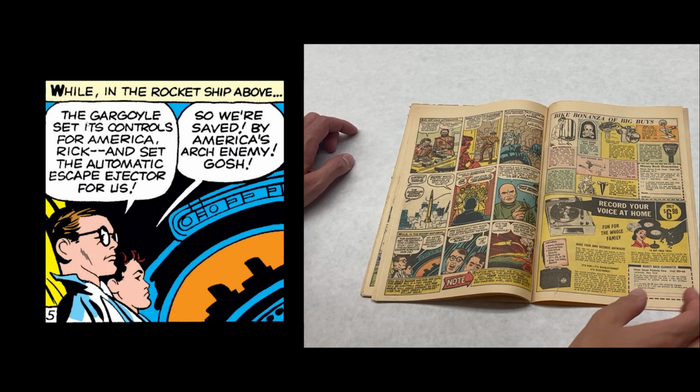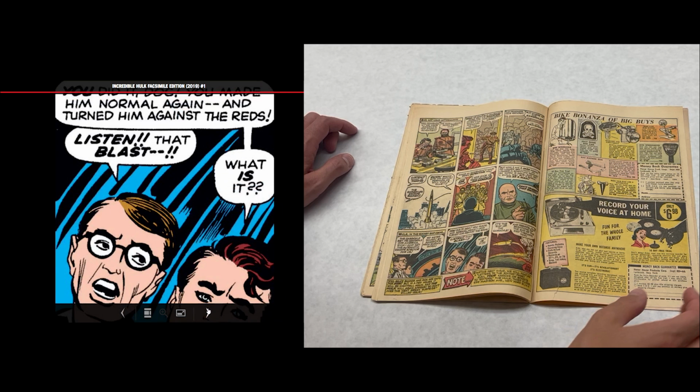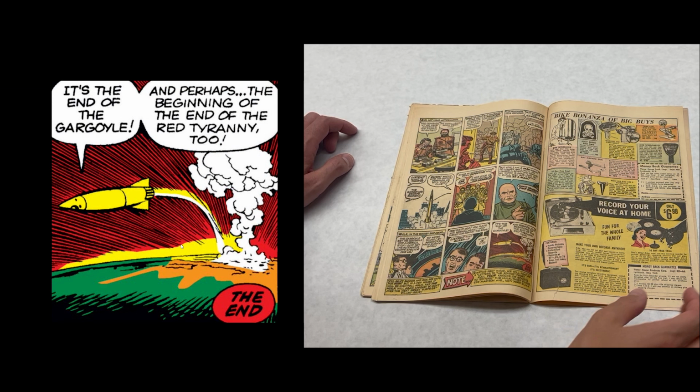Wow, in the rocket ship above, the gargoyle set its controls for America, Rick, and set the automatic escape ejector for us. So we're saved by America's arch enemy. Gosh, what a churn. Nobody saw that coming. You did it, Doc. You made him normal again and turned him against the Reds. Listen, that blast, what is it? It's the end of the gargoyle, and perhaps the beginning of the end of the Red tyranny, too.